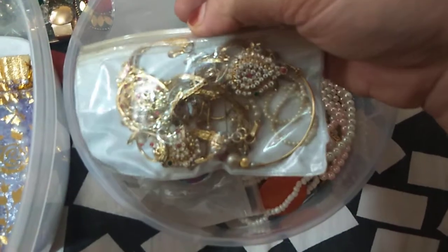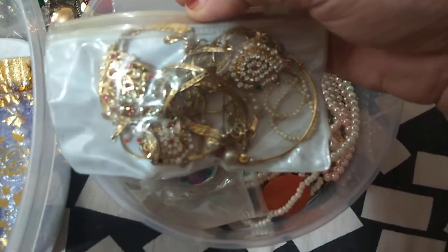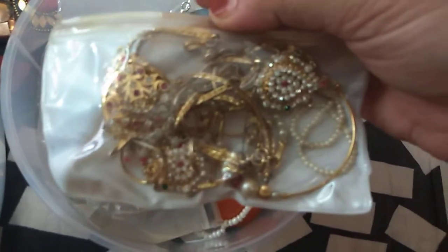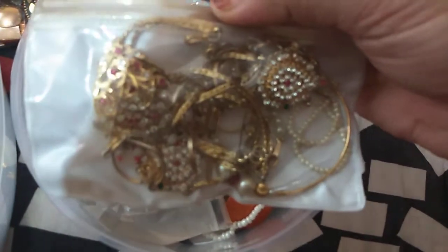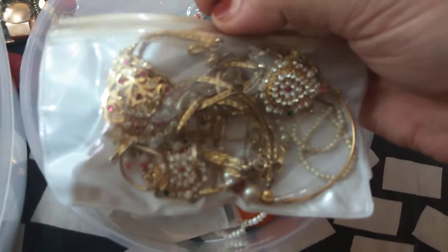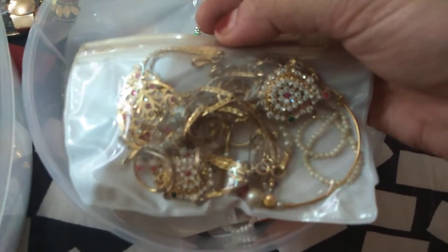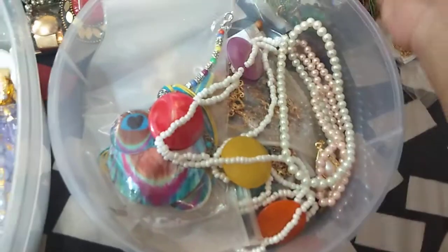These are my wedding jewelry. I would say the wedding, the bridal part, it is just worn for a day or 2 days, that's it. So I just kept it as a point of memory.